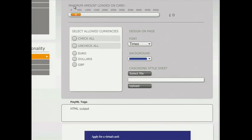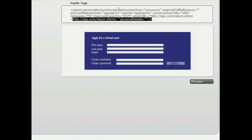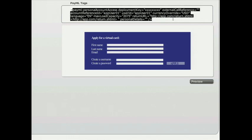First thing I see is that I can change parameters like the limit on the card that's going to be offered at the application stage. I can also set various attributes. But what you see below is something called a PayML tag. PayML allows the web developer to simply cut and paste this within the HTML, making these active payment elements be part of the website. Now, any page that has PayML tags within it is actually served by the Open server directly and securely to the end user for security reasons.